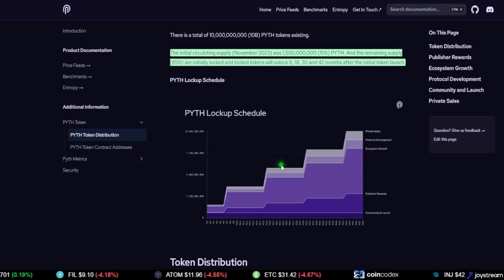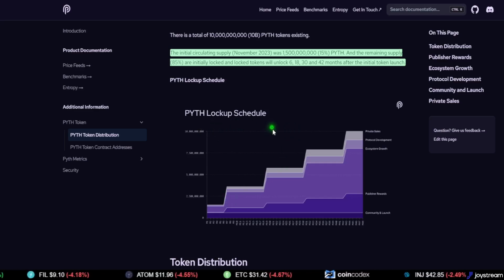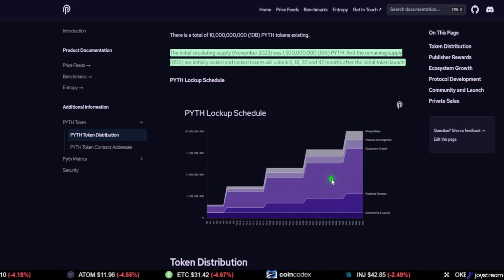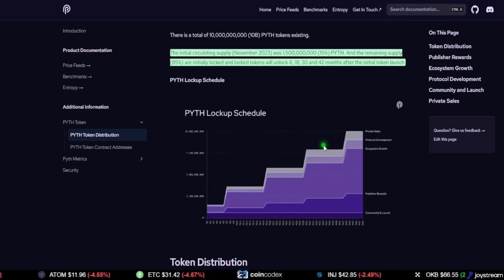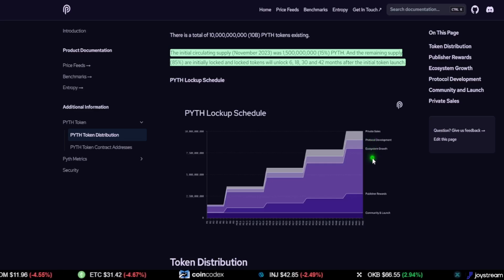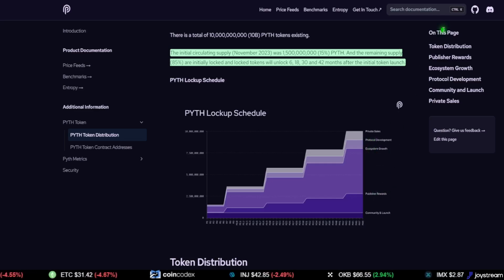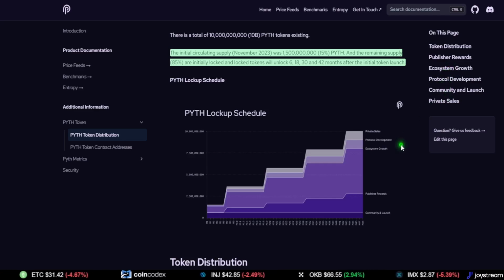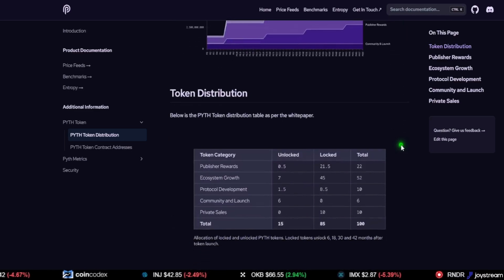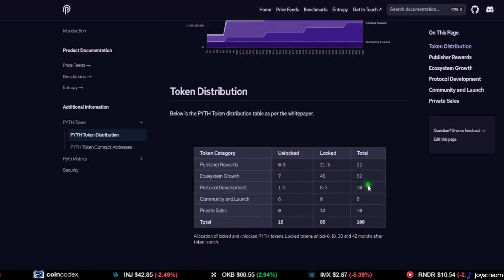So as we can see, little by little, we have the PYTH lockup schedule, different private sale. I wish I could zoom in here. Let's see if this gets bigger. I can't do that right now, but no big deal. Private sale, we can see protocol development, ecosystem growth, and all these categories are listed right here. This is how the tokens are going to be distributed to the community. And generally speaking, you can see the overall distribution here.